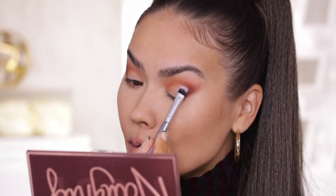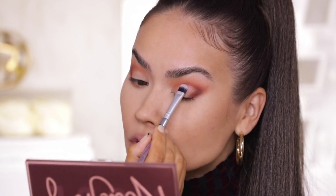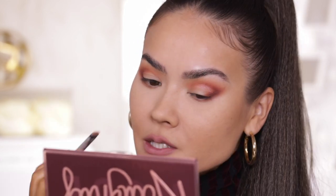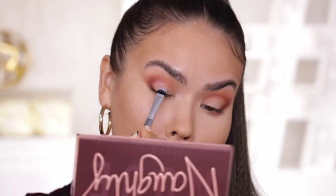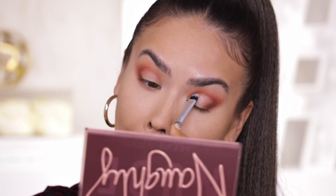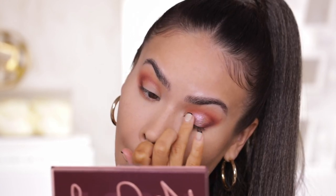Yes. So I'm using a brush specifically because I want to apply Shameless very, very close to that crease that I created. I want to enlarge my lid space, so I want it to be very precise. This is one of those shadows that would apply a lot better if you used your finger. However, the finger is just not as precise as this little brush. All right, so now that I've applied that very specifically, I can go in and apply it heavily with my finger.